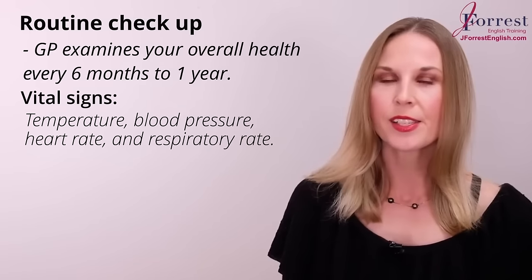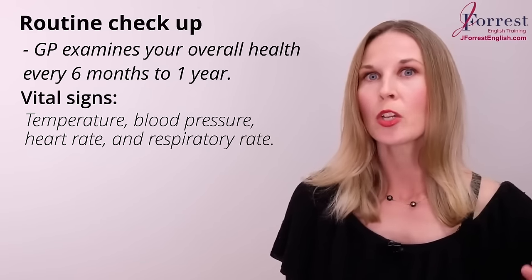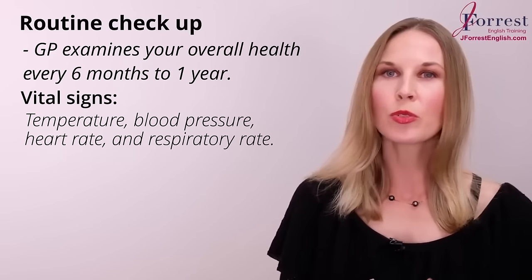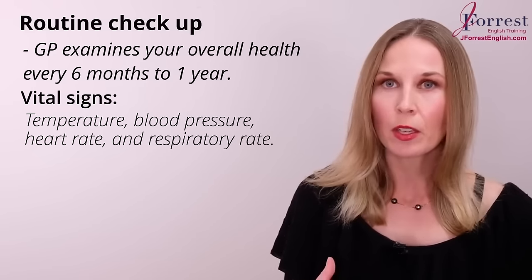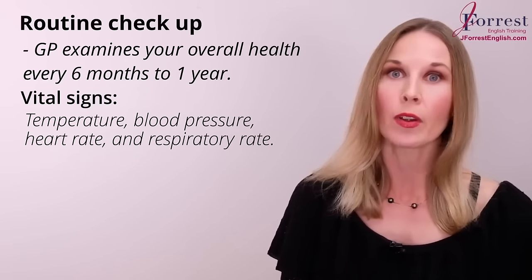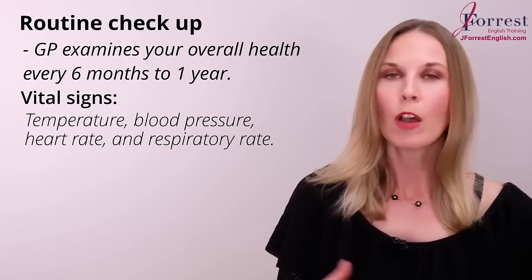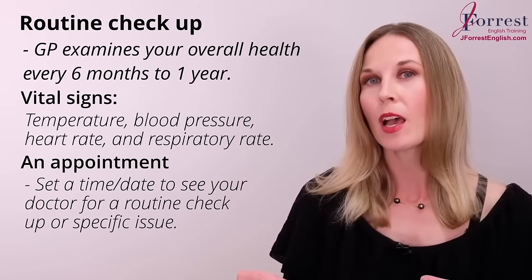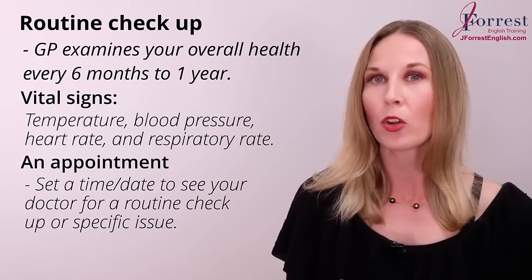Your vital signs include your temperature, your heart rate, and your blood pressure. Now, you can also discuss any specific medical issues that you're having with your GP during the routine checkup. Of course, you can schedule an appointment at a separate time for a specific medical issue.